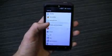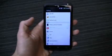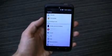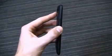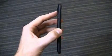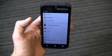You've got another option if you're on AT&T or Verizon or whatever other carrier. You've got an option here with great specs, minus the fact that it only has 1 gigabyte of RAM. Better yet, it's got 64 gigabytes of internal storage. So if you're a media buff, this is going to be a good device for you to consider.